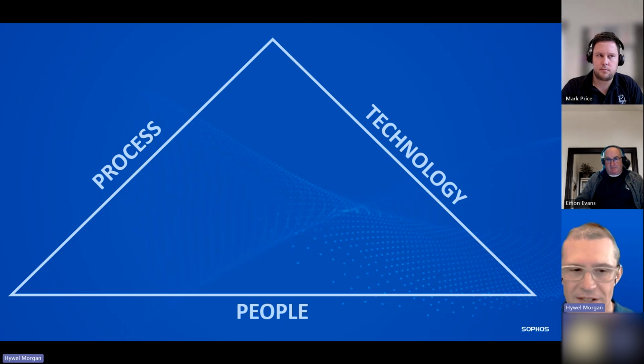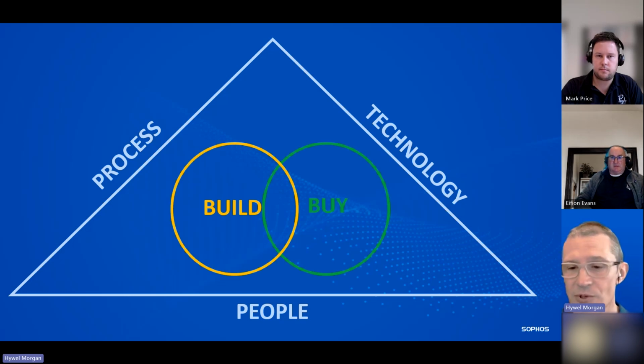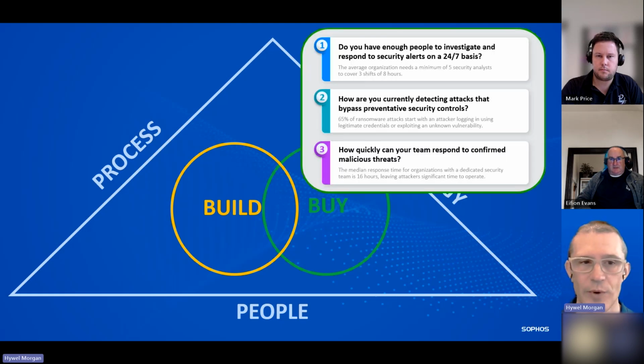Now, you might say, Hywel, you're in a dream world. How on earth can we achieve this? And the reality is, it comes down to: is it right for us to try and build all that ourselves, or should we buy in that capability? To help make that decision, I think there are 3 questions, and no need to put these in the chat, but 3 questions to ask yourselves.